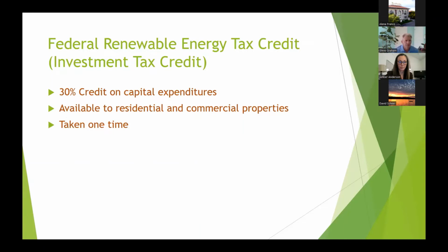There is another credit that we use, the federal renewable energy tax credit. It's often considered just an investment tax credit, so ITC. It provides a 30% credit on capital expenditures with respect to a renewable energy project. It's available to residential and commercial properties, and it is taken one time. It does not need to be spread out over any period of time. And we employed that on this project. Unfortunately, when we completed our project, that credit had dropped to 26%. But under the recent Inflation Reduction Act, it will go back up to 30%. So that's a good deal for anybody who wants to combine this with the historic and the low income.